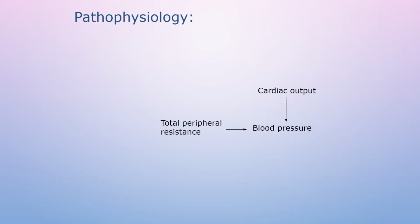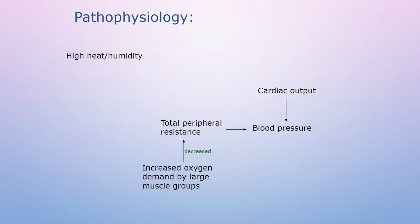Very good. Okay, so when you're running a race, you have various things which are going to affect both of these. First of all, when you're running, you've got these large muscle groups working, they're going to be demanding more blood. So what's that going to do to total peripheral resistance? Yeah, so you want more blood to flow to those areas. So your total peripheral resistance is going to go down.